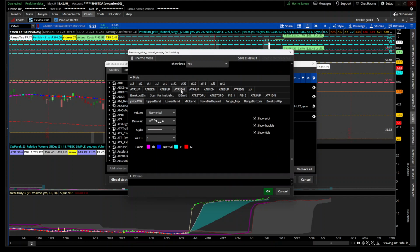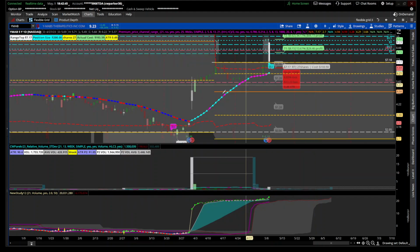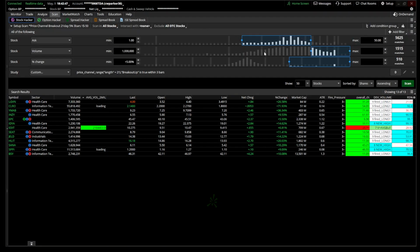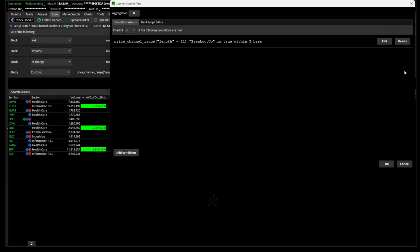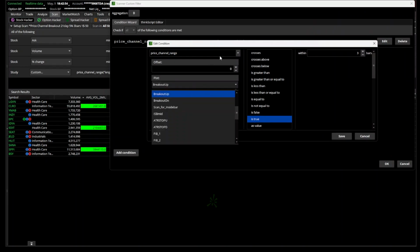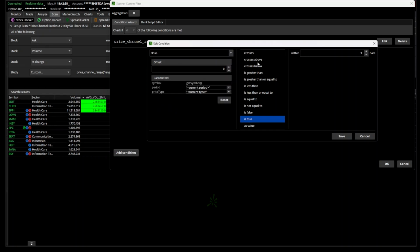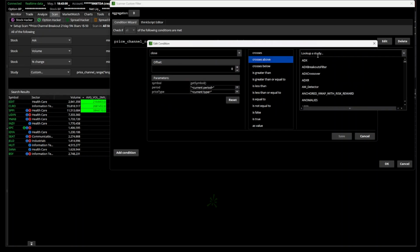So that's what I'm actually going to do, is find what did I call those? So the stops. Okay, so let's go back to the scanner. Let's go back here, and I need to change this whole entire thing to close, crossing above, study, range. I apologize for this as well. I should have thought about that before I started the video.